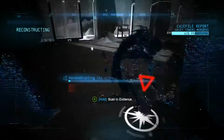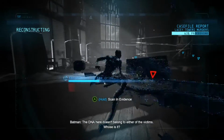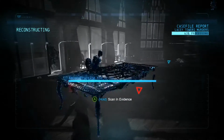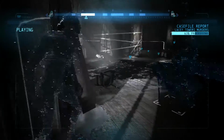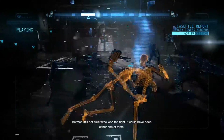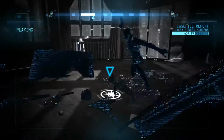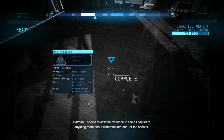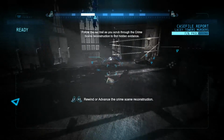Let's see, what's this? The DNA here doesn't belong to either of the victims. Whose is it? The fight looks like it broke out when someone startled the shooter. It's not clear who won the fight. It could have been either one of them. I should review the evidence to see if I can learn anything more about either the intruder or the shooter.